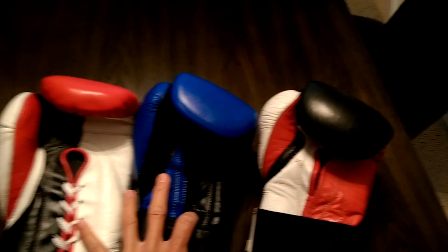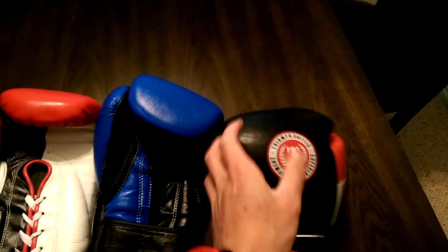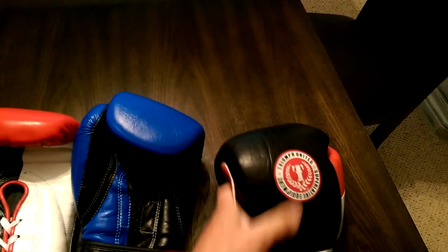These two are kind of a boxer puncher glove, and the same thing with this Triumph United is kind of a boxer puncher's glove. You can kind of see it's thick, but it has some give on the padding.